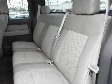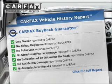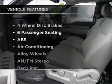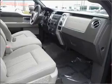Anti-lock brakes help you bring your vehicle to a safe stop. An included Carfax vehicle history report allows you to purchase with confidence and the knowledge that your buy was a smart choice. And with these notable features, you won't want to miss out on the opportunity to own this amazing ride. Air conditioning and AM/FM stereo.